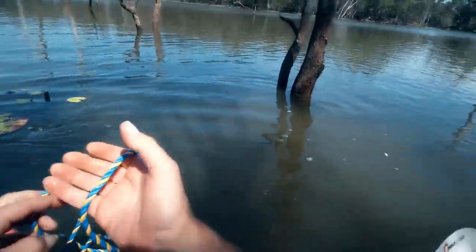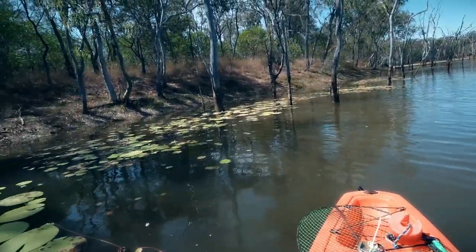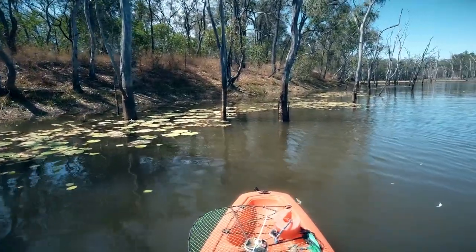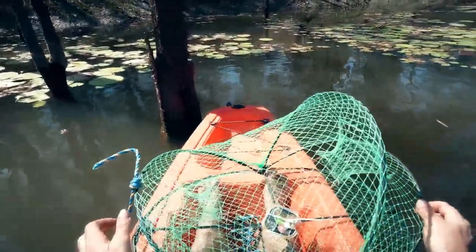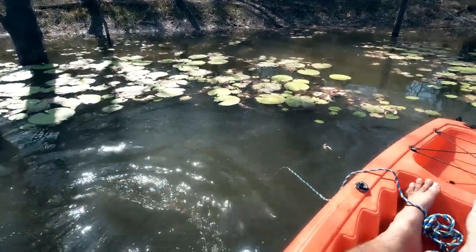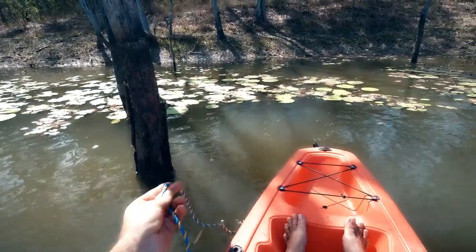It's pretty deep here. Might do the other one just up here. What do you reckon? Would you keep them close together, near the water lilies again? Okay, stop, stop, stop. Just close this up. Okay, down she goes. Even here is pretty deep, you can't see it. Not as deep, I don't think, but it's still deep enough.